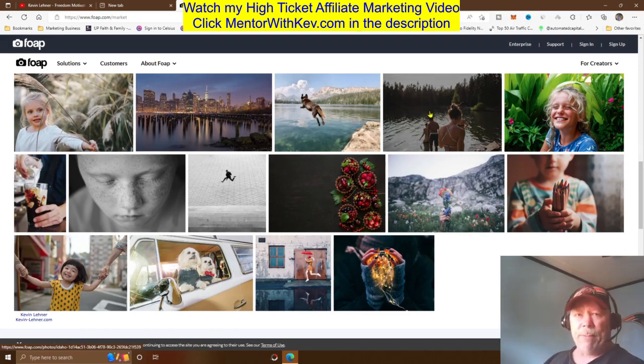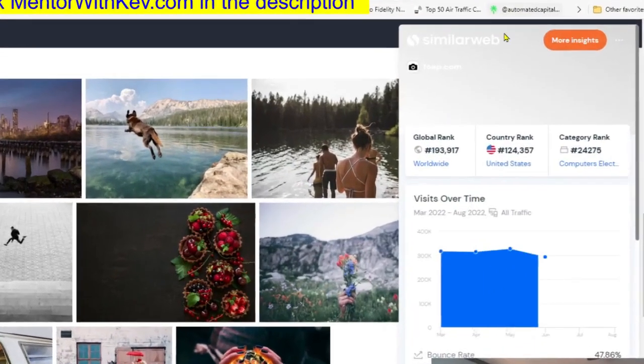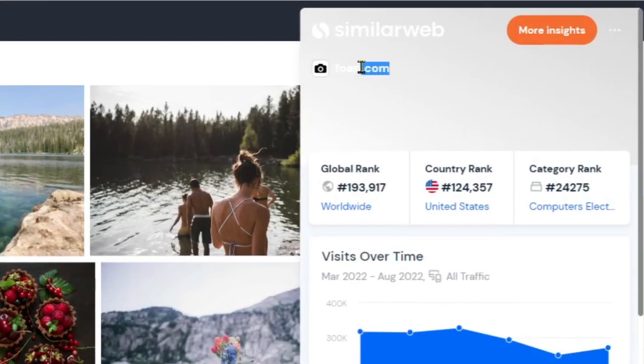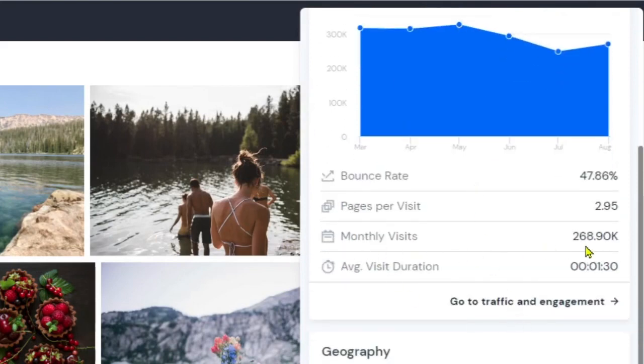Well, how many people come to this site? Let's have a look. If I click up here on my SimilarWeb, guys, it comes out, and you can see right here we're on Foap.com. And if I scroll up here, guys, look at this. Monthly visits, well, about 270,000 people come to this site per month to purchase your photos. Okay, that's quite a lot of traffic.